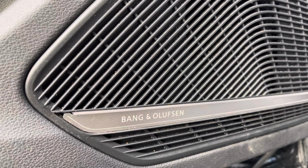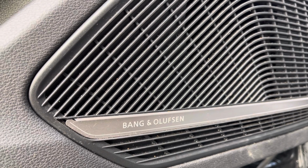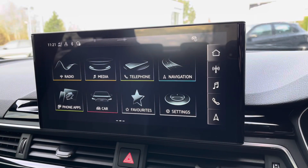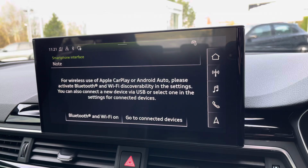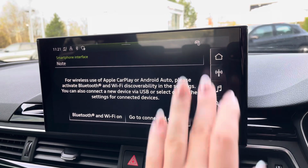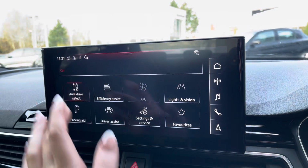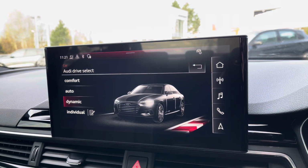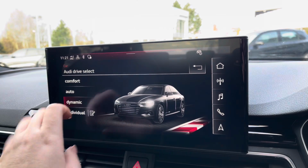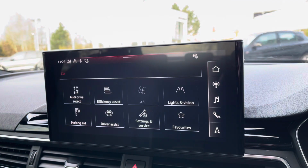If you like listening to your playlist, then you'll love the Bang & Olufsen sound system, giving crystal clear audio on every journey. The MMI multimedia display going into phone apps for wireless use of Apple CarPlay or Android Auto by connection of the car's Bluetooth. In the car menu, with Audi Drive Select to choose your preferred driving mode, such as dynamic for a more sporty drive or comfort for those longer journeys.